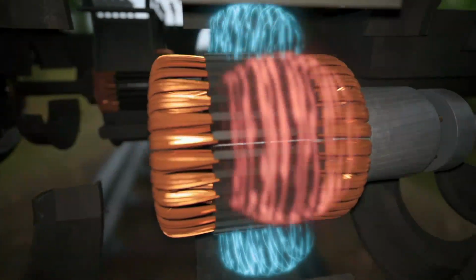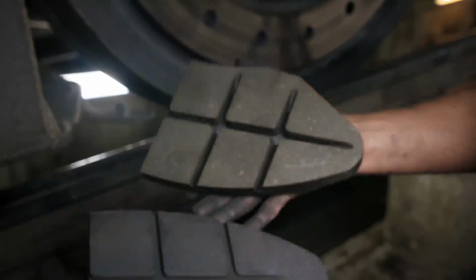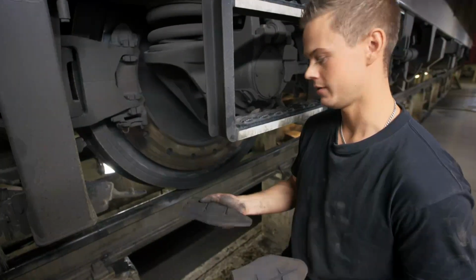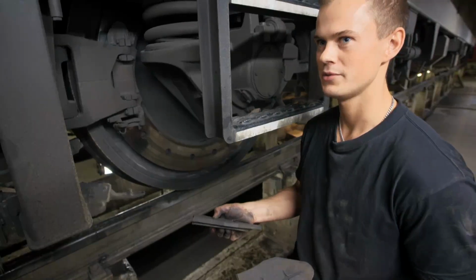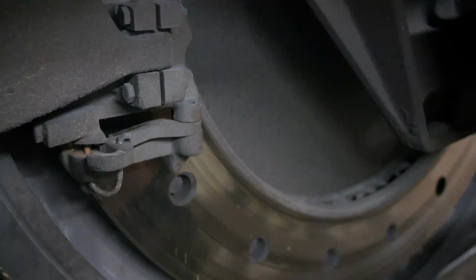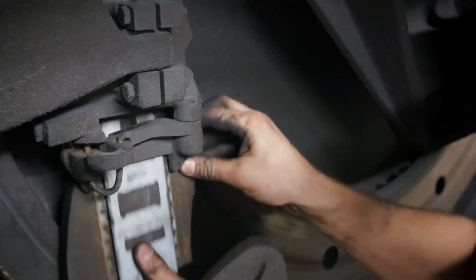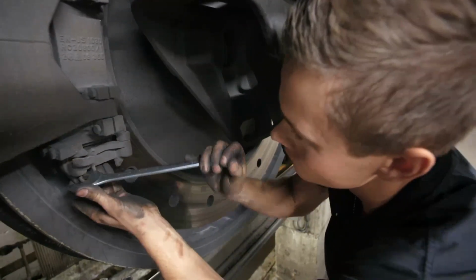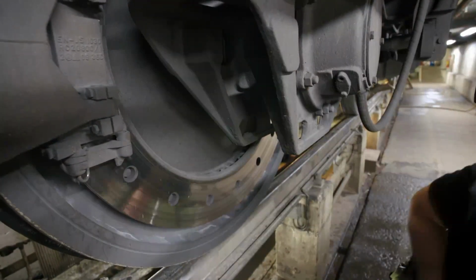Thanks to the work of the electric motor, brake pads this worn out are rare. Those brake pads are probably 5 years old, so now it's time to change them. Philip replaces the pads with a new set that should last for the next 5 years.